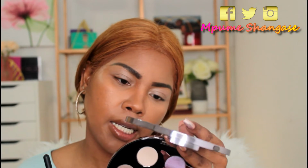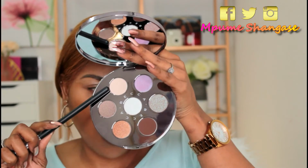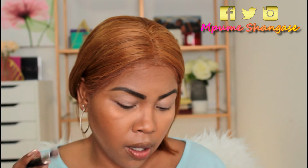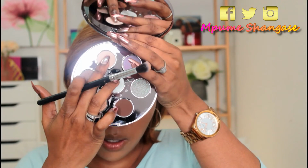I think the first color that I'm going to go with is this one here, which is Balloon. So I'm just going to place that on the crease. Okay, that's not showing up at all. The only thing that I don't like about this palette is that there's only two matte shades, which are those two. This one and that one. And this one, Avalone, is not coming up on my eye.